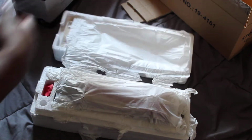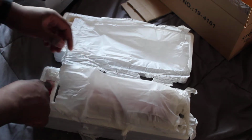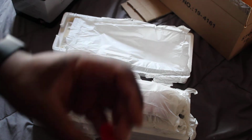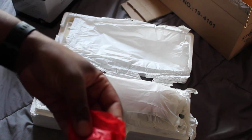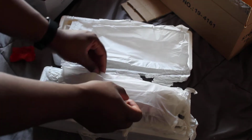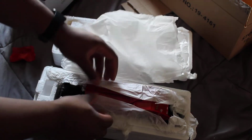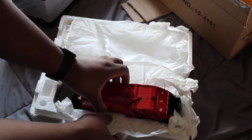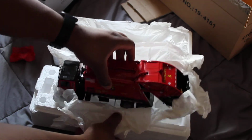There we go. Take it here. This looks like the mirrors. Yes, they are mirrors. Oh, this looks sick. Come on out.